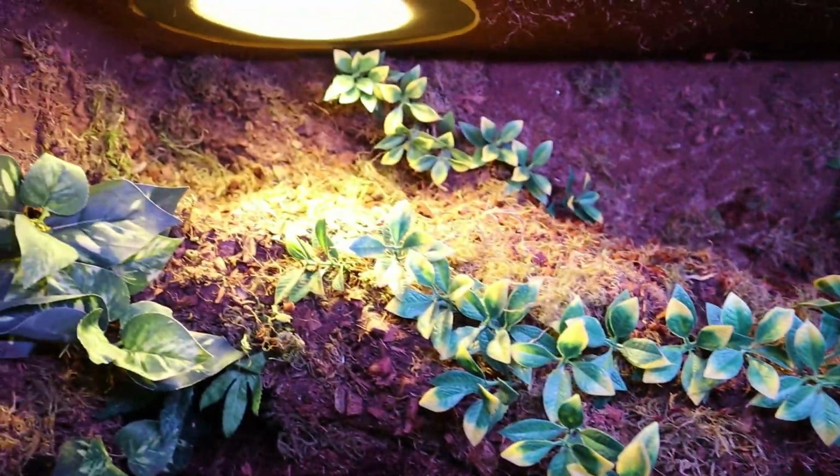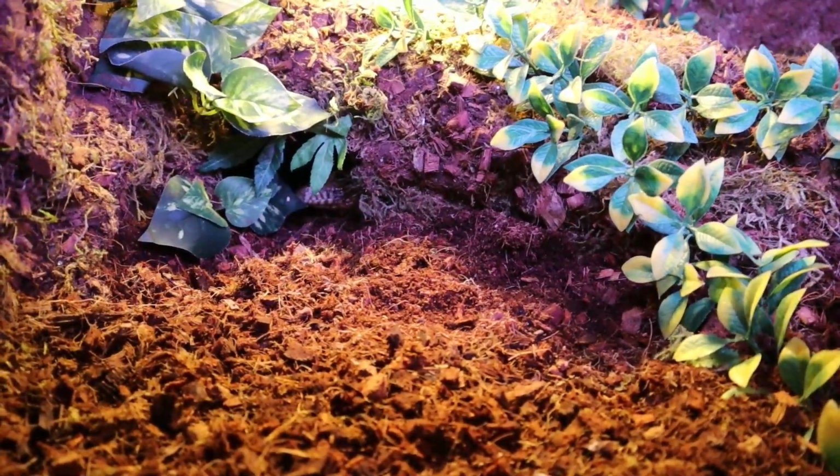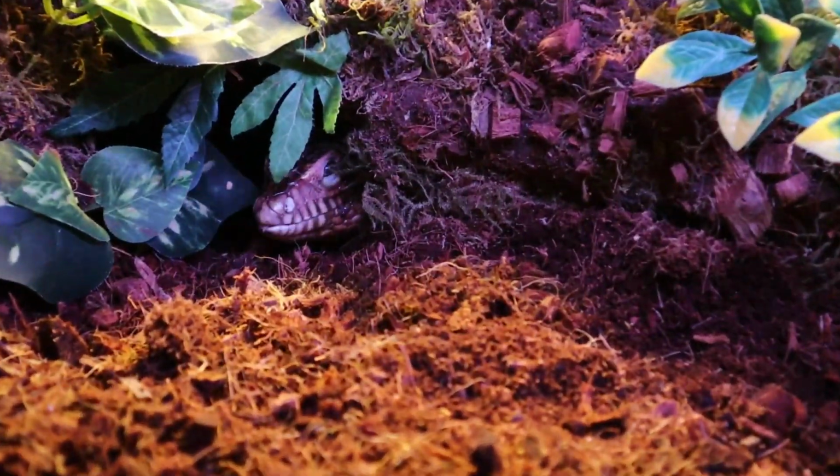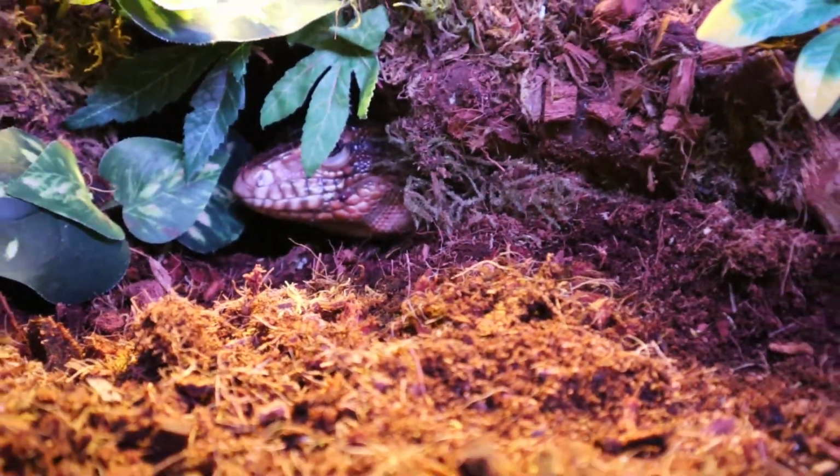I'll close up this side. And because she just had a meal, I'm anticipating she'll come up and find this basking spot before too long. But if she gets comfortable in there, she could also end up taking a nap. We'll see if she comes out. Another little sneeze.